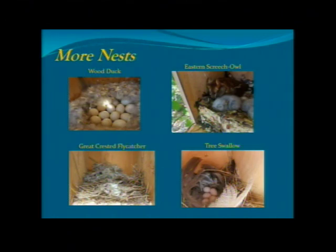Great crested flycatcher. Maybe this next year we'll build a box or 2 for them. It's a little bit bigger box than the Bluebird box, and put some out because they could use some help out there also. The interesting thing about the flycatcher is it almost always has snakeskin as part of its nest. It goes out and finds snake skins that have been shed and brings them back in.